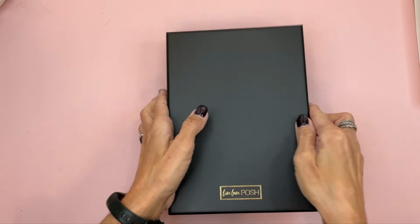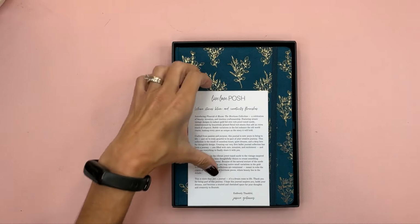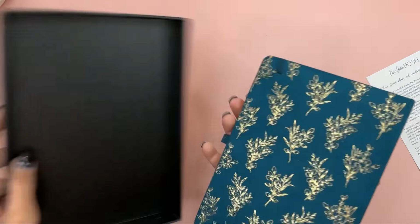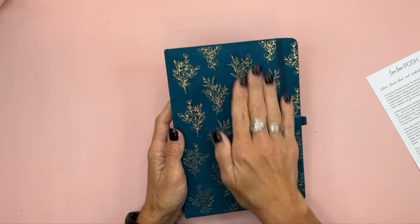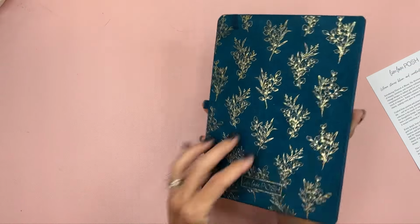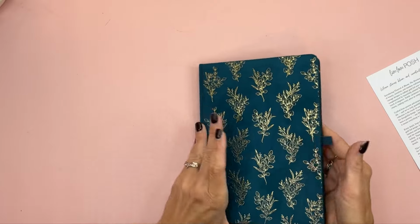These would make such a beautiful gift. I just love the way they're packaged. Okay, this is the teal. And it's just so luxurious and sophisticated looking. So that's the gold design on the front. And there we have the back. Of course, our elastic band and our pin loop there.